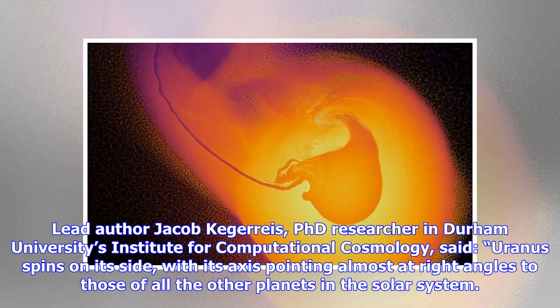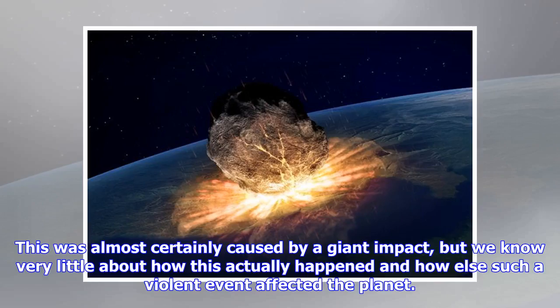Lead author Jacob Kegerreis, PhD researcher in Durham University's Institute for Computational Cosmology, said, "Uranus spins on its side, with its axis pointing almost at right angles to those of all the other planets in the solar system. This was almost certainly caused by a giant impact, but we know very little about how this actually happened and how else such a violent event affected the planet.